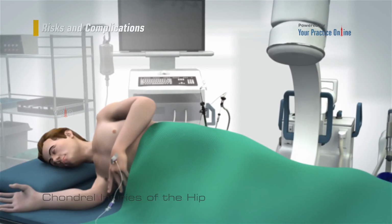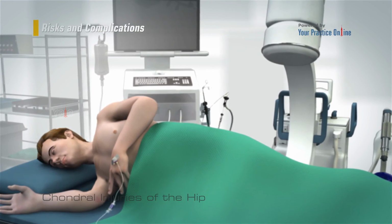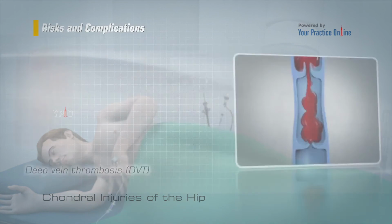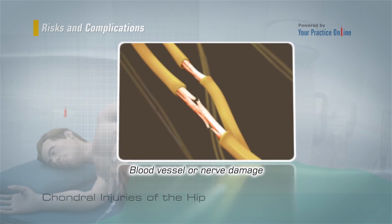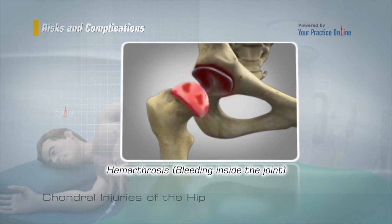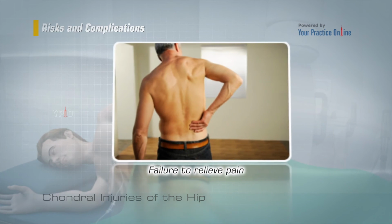Risks and complications. Possible risks and complications specific to arthroscopic hip surgery include infection, deep vein thrombosis, DVT, blood vessel or nerve damage, hemarthrosis, bleeding inside the joint, failure to relieve pain.